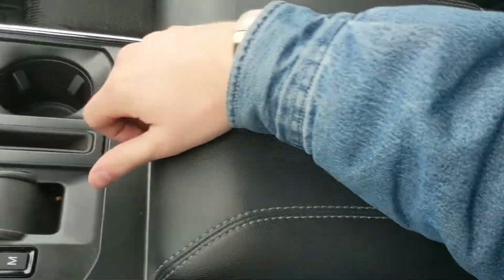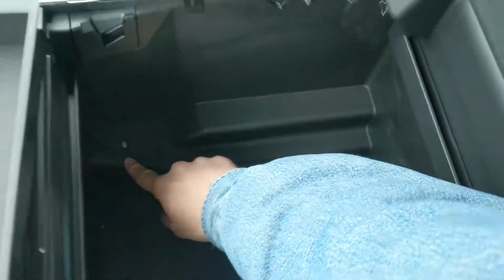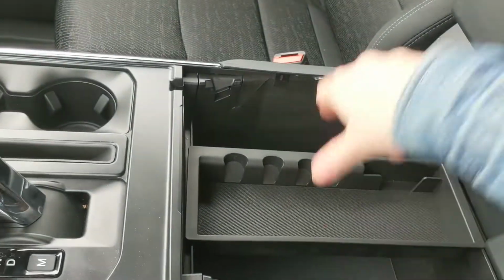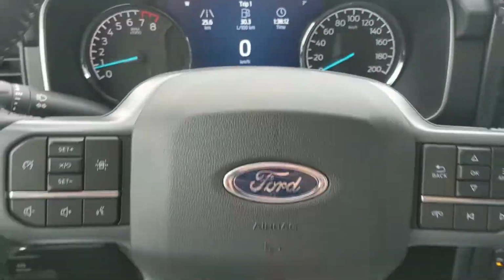Then you have 2 cup holders and your lockable center compartment / armrest with a removable tray. Ton of room inside, including another USB and USB-C so you can plug something in from there too. And then last but not least, you do have a power sliding rear window. But that should cover our look at the interior.